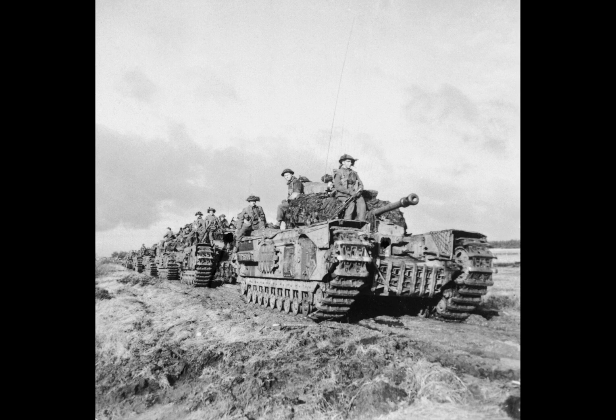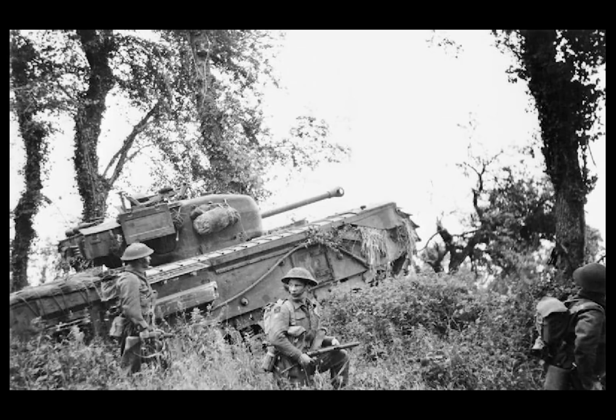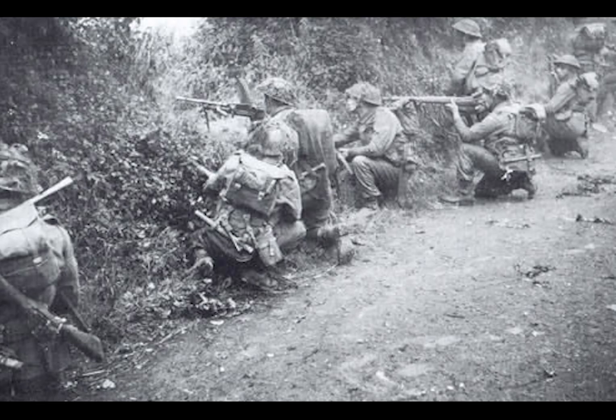June 1944, Normandy, France. A column of British tanks makes its way down the dusty road. Troops, hitching a ride on the tanks, talk about how the Germans are surely on the back foot and that they'll reach Paris in a few weeks. The lead tank explodes. Men scramble for cover as the entire convoy grinds to a halt.